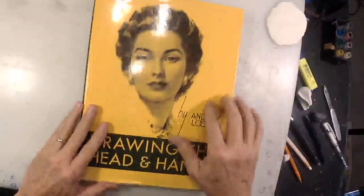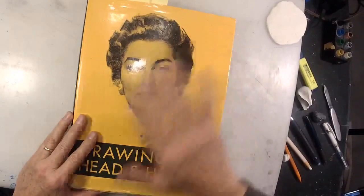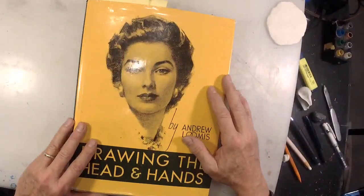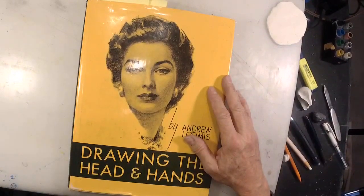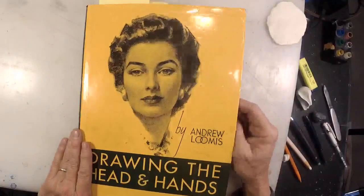So then when I am looking, by the way, Andrew Loomis does these things out of his head. He is absolutely sick. He is sick. I say that with the utmost respect, of course. Nothing but envy. What you're hearing from me right now is pure envy.